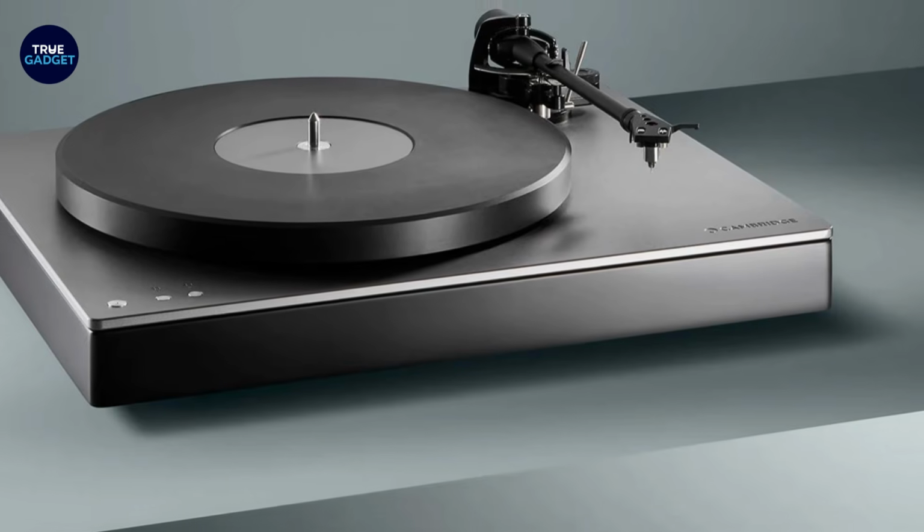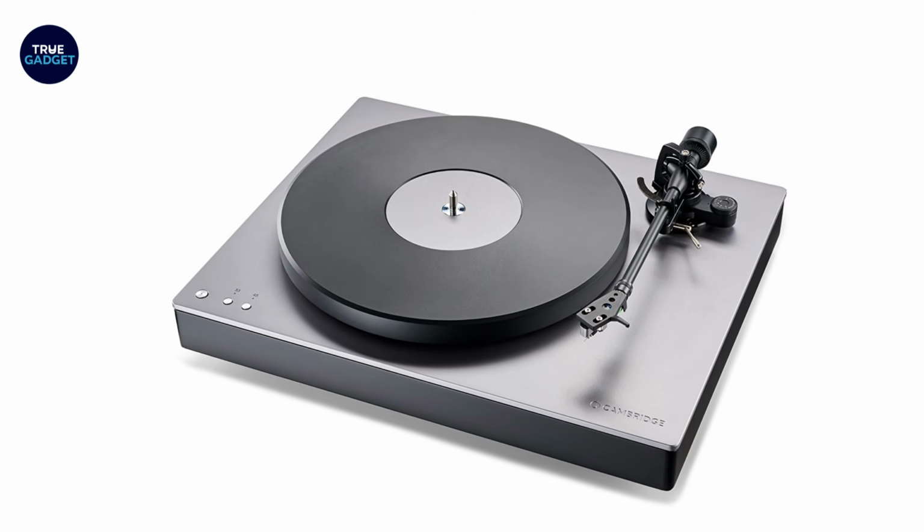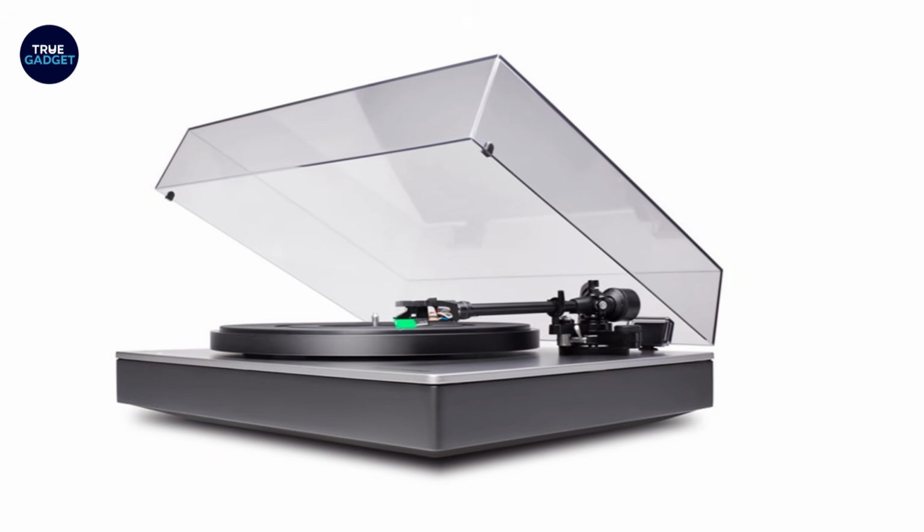All things considered, this turntable is ideal for consumers who wish to have both contemporary wireless convenience and audiophile caliber quality in one device without sacrificing either.